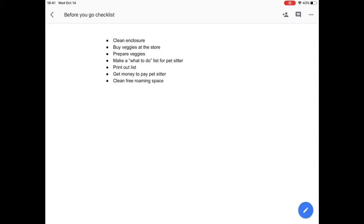But next is print out the list. I like to print it out just so that she can have a paper copy, make notes, do whatever she wants, highlight it, I don't know. And she can always have it at the house when she's here and she doesn't have to pull it up on her phone or anything. It's just easier to make a paper list, and that is what I recommend.